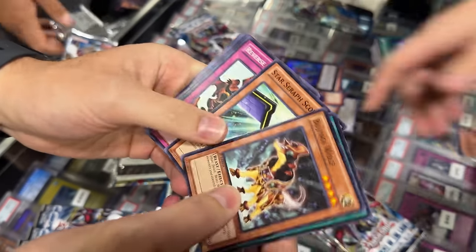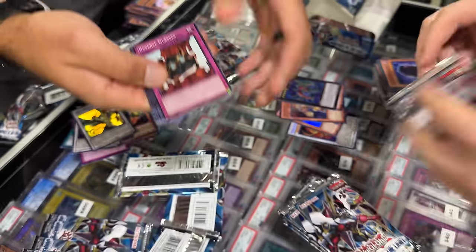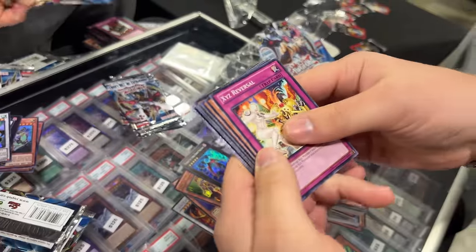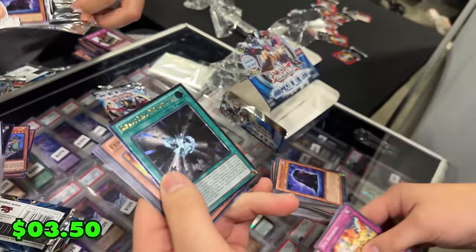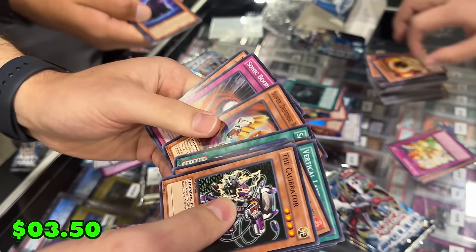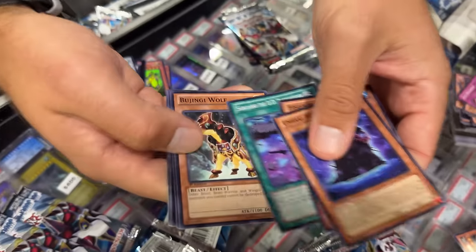Oh my gosh, where are mine? Cheap, cheap, cheap. I think I got the best box. Hey, I got an ulti Stardust. Oh, ouch. That's a rough one. That might be under a dollar. You got two secrets and an ulti. Yeah, that is a kind of crazy box, though.